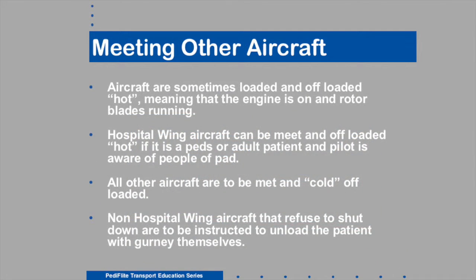Another point to know about meeting an aircraft is the differences in meeting a hospital wing aircraft or another aircraft, as well as the terms hot and cold offload. Hot offload and load means the engine is running and the rotors are turning. Cold is obviously when the engine is off and the rotors are not turning.